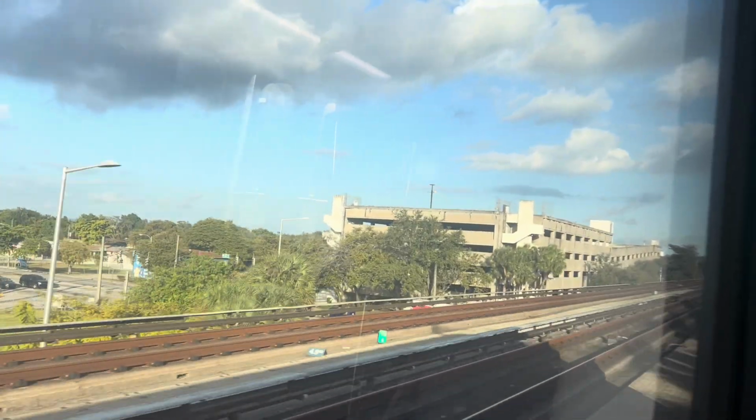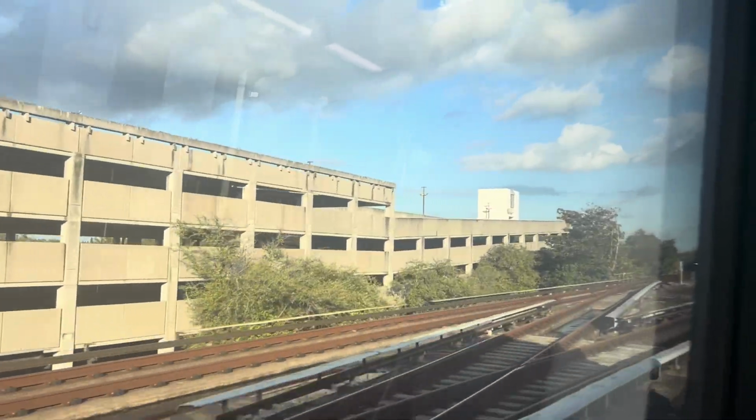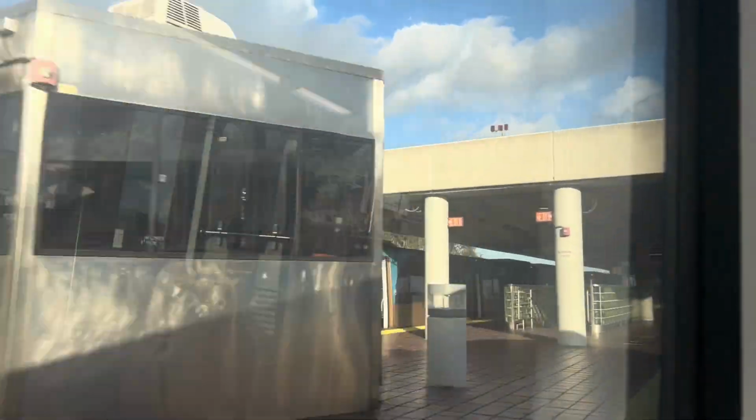Anyways, back to the ride. We're still on the strip between the airport and Arlington Heights. This is also where the green line comes to connect with the orange line. And now we're approaching Arlington Heights, where you can see a northbound train that's also at the station.